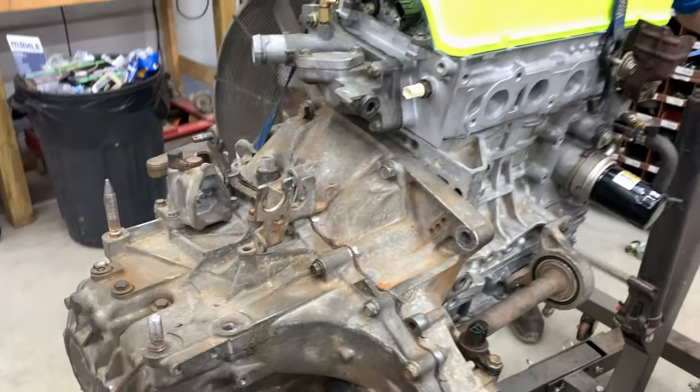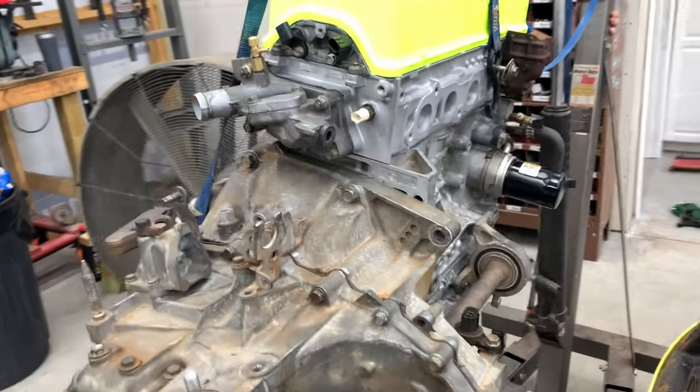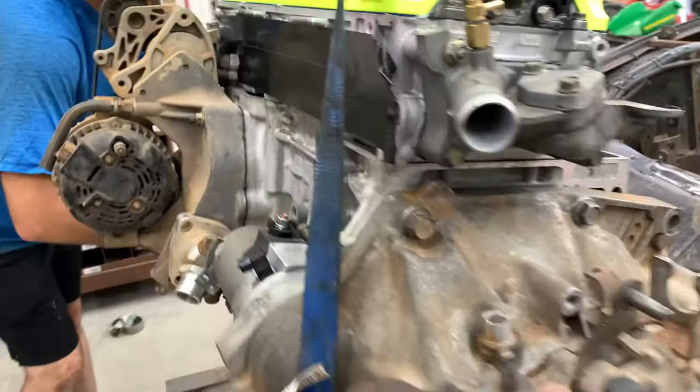You ready to see this thing fired up or what? Yeah, absolutely. It's been a good bit of work. I'm ready to hear what it sounds like. We got the transmission all bolted up to it. Got a lot of the accessories on. I did have to pull them off of the other motor. I really didn't want to wait to put those on until after the motor was in the car because it makes it a lot harder. Those are some of the parts that are coming next week.